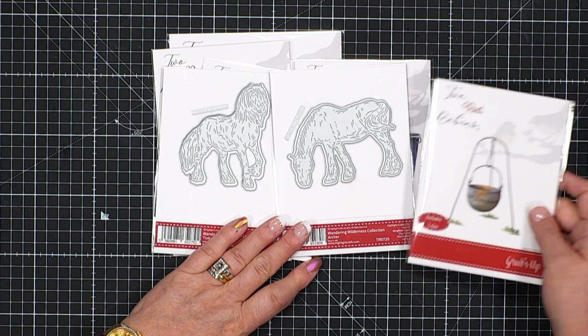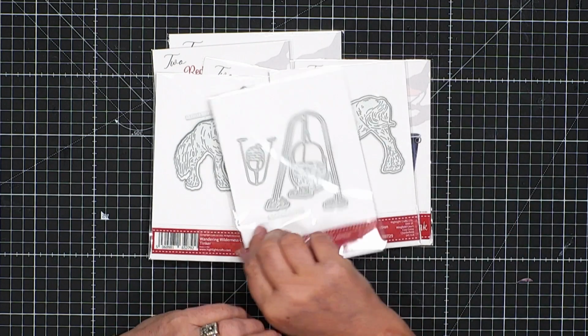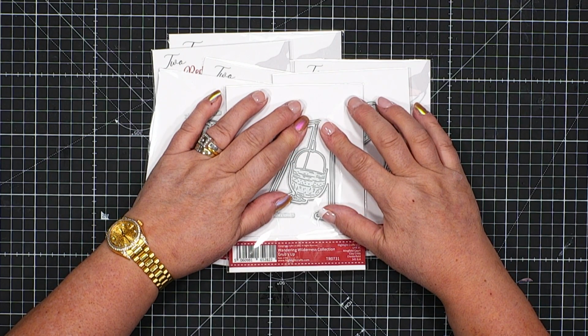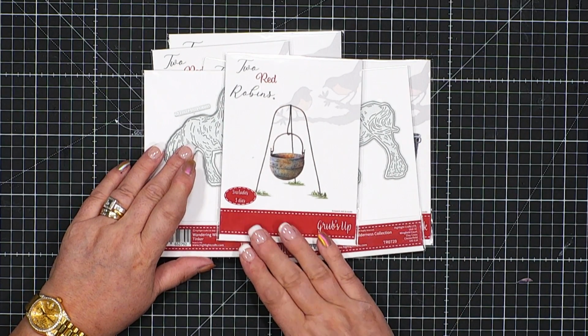Then the next one that I've got for you is Grubs Up. And I love this because this is such a useful dye. Because again, it could be filled with flowers. That could be a hanging basket rather than actually a cooking stove. And you've got 3 dyes there.